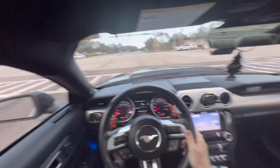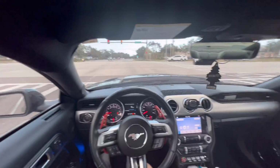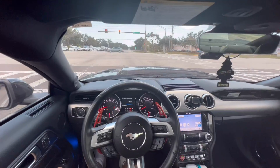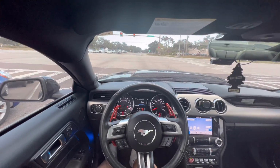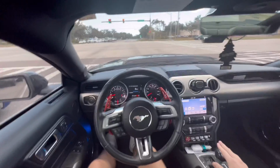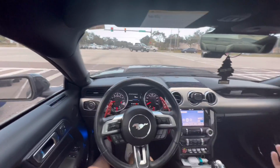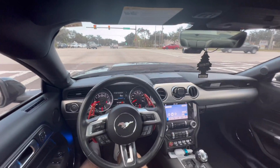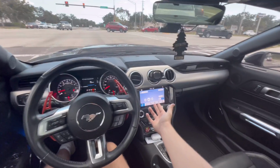Gets rowdy real quick, as you guys can see, man. Oh man, you can't beat this car. But yeah guys, I really have nothing else to say about this car bad wise. It never overheats for me. I know some people have problems with their air conditioner, but there's no problems with this air conditioner. The interior, I absolutely love. It's perfect. I got Apple CarPlay on here when I want to.